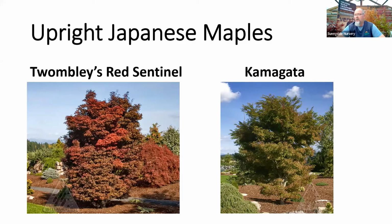Kamagata is another fun one. We call it the eagle claw maple. If you looked at the close-up of the foliage on that one, it's got, again, kind of that eagle claw look to it. Really cool foliage. And again, not a super huge grower. That's another, to me, great choice for a large pot for a number of years, or for a smaller garden spot that I don't maybe want a 20-foot or a 15-foot tree, but I'd like something more like 10 or 12 feet.